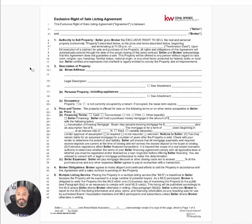So you're going to go to your county tax records website, search up the home, and make sure we're putting in the actual legal description. Now, sometimes the legal description is 1 line long. Sometimes it's several pages or several lines long, maybe even a full page long, in which case we're going to click the attachment box. We're going to write Attachment A, and on a separate page, we're going to write the entire full listing legal description of that property.